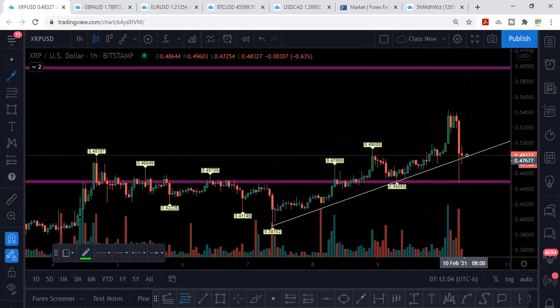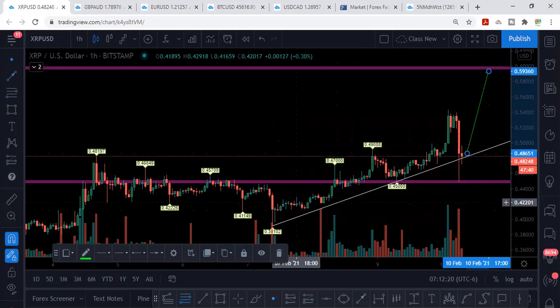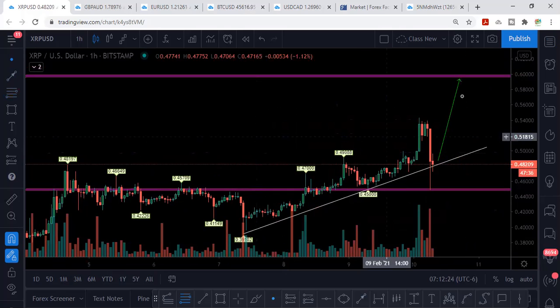Price had gone back above the previous supports that was resistance, now support. So this is what I'm looking at for XRP. I'm looking to kind of buy XRP from here, from where it is right now. I'm looking to buy XRP to around 0.6, thereabout, 0.58, 0.6, around that region.